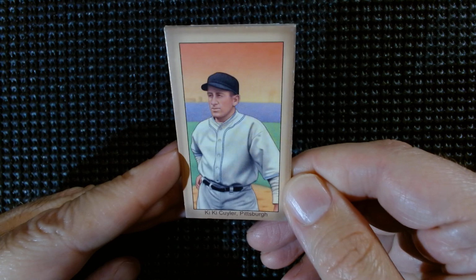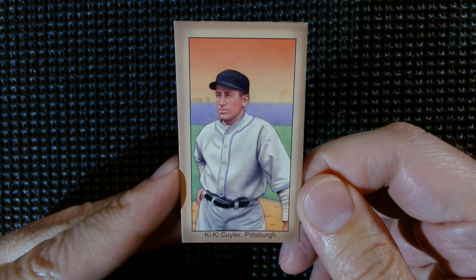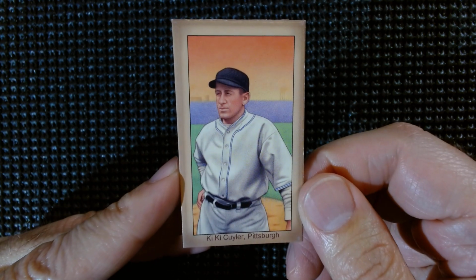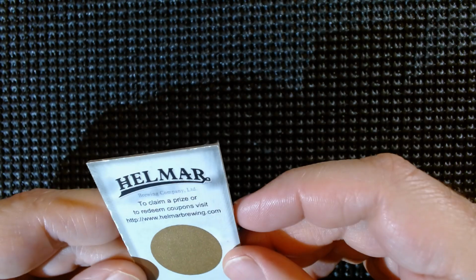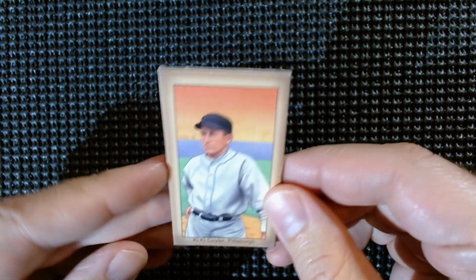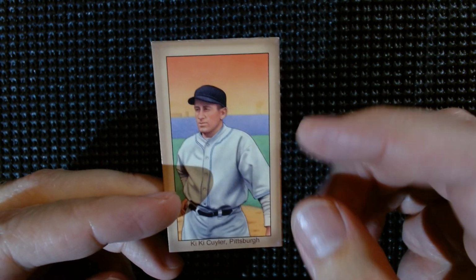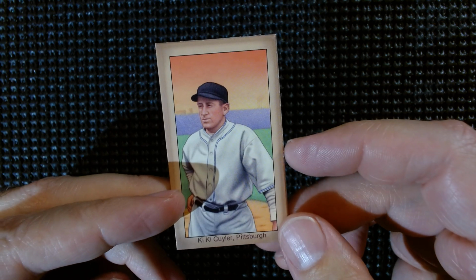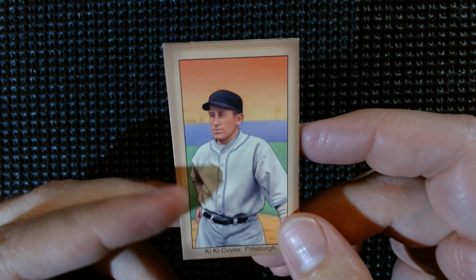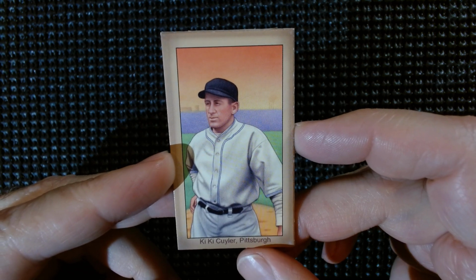Alright, next we have Kiki Coiler. There you go, Pittsburgh. So for all you Pittsburgh Pirates fans, they didn't put the logo on this one, but that's just beautiful. And I know they've started to get a few players in the vintage era, like maybe Maris and Mantle and stuff like that. But oh my God, if they ever did an Andre Dawson card, that's the one I would bid for.